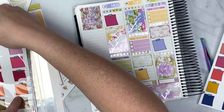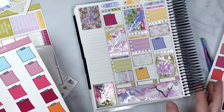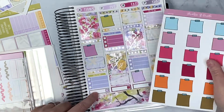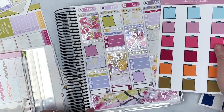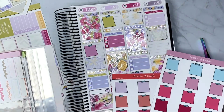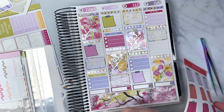March, are you my winner? Oh, you guys. Oh, that's pretty darn close to that one. It's a couple shades different. Oh no. Oh no. I'm gonna go with March.